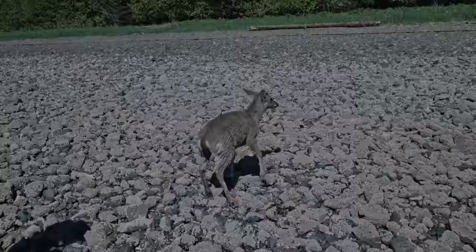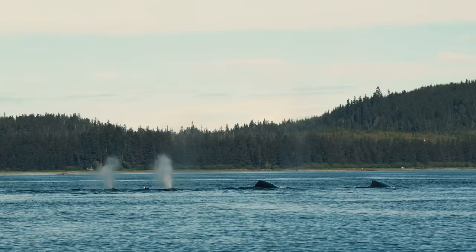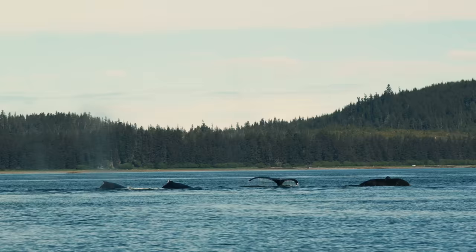Now, I'd like to think that shortly after that, we were rewarded by coming across a family of humpback whales bubble feeding near the coast. I couldn't believe the sheer size of these animals. Thanks to the zoom lenses like the 100-500 and the 800 millimeter, we were able to get super close to these very elegant creatures and some other surprises along the way.